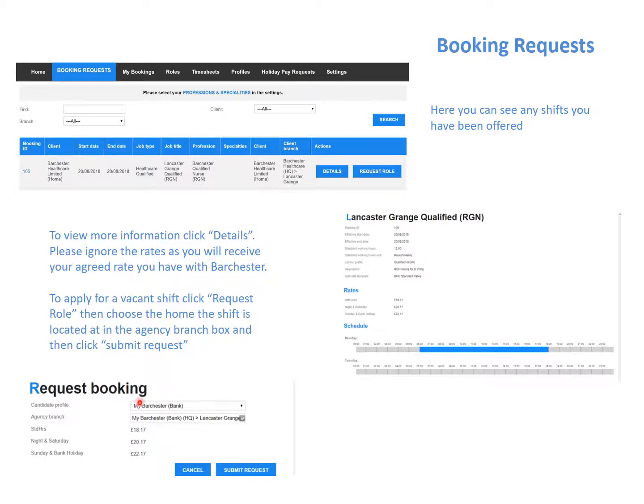Here you will see that you are requesting a role at Barchester. In the agency branch area, you should change that agency branch to be your home, in this case at Lancaster Grange. And again, ignore the rates and click Submit Request. You will now appear in the booking as a potential candidate for Barchester to choose from at the home.